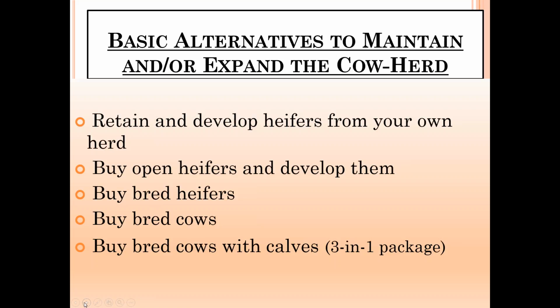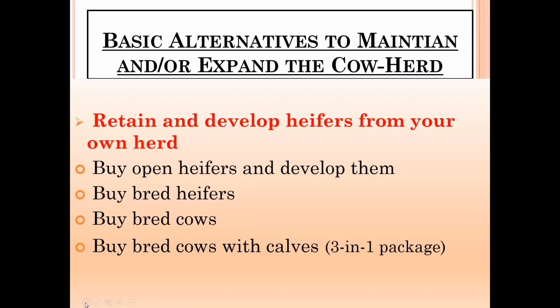These are the basic alternatives to maintain and/or expand your cow herd. They include retain and develop heifers from your own herd, buy open heifers and develop them, buy bred heifers, buy bred cows, and buy bred cows with calves, also called a 3-in-1 package. Tonight we're going to focus on retaining and developing heifers from your own herd.